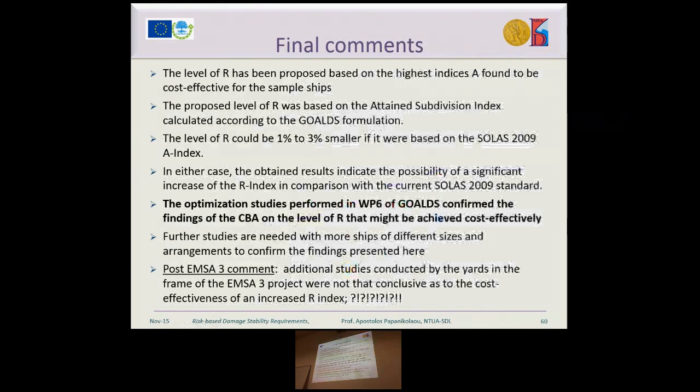So the final comments on this study. The level of R index proposed was based on the highest attained indices found to be cost effective for the assembly of ships considered in the GOALS project. The R index was basically the attained index calculated according to the GOALS formulation. The GOALS formulation in general gave higher values than the SOLAS 2009 formulation. This we need to say. That means if the level of R were based on the SOLAS 2009 index formulation, then the R index would be between 1 and 3% lower than what I have shown you here.